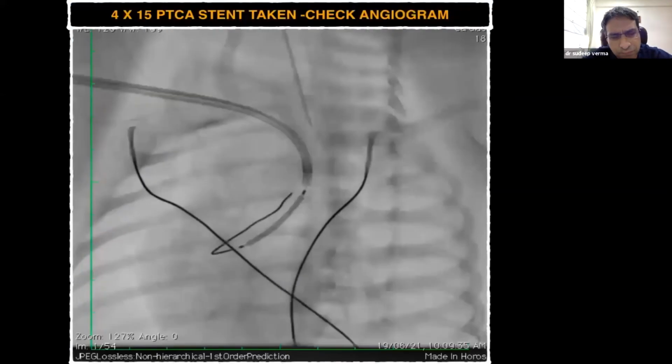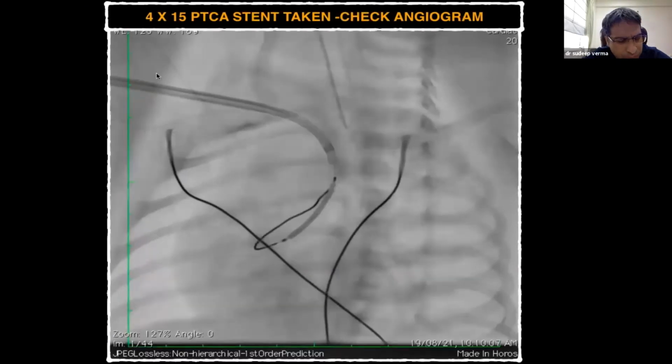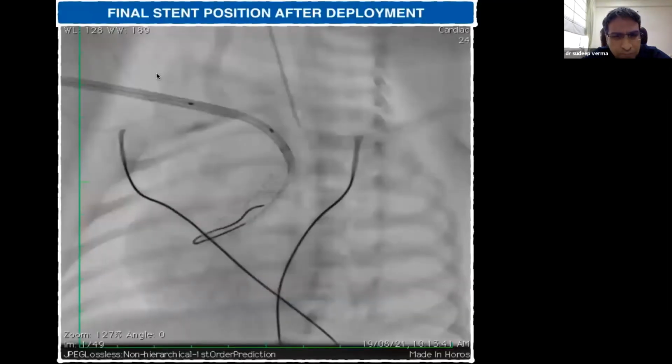After that, we took the stent and kept it in position, and this is the injection that shows multiple views to check the stent. This is a 4 by 15 PTCA stent. And this is a check angiogram. Still there is a dissection, but we thought we would be able to do the stenting and then take care of this dissection, because it's not extended, it's localized. So this is the final stent position.